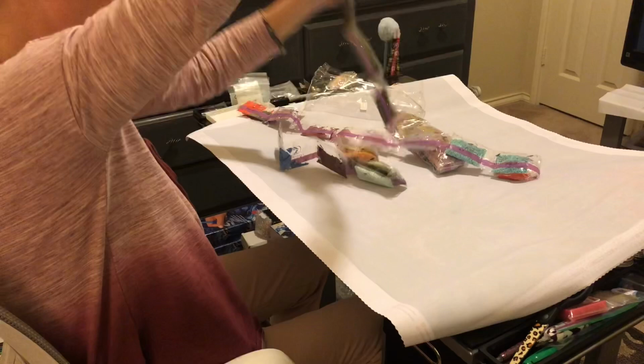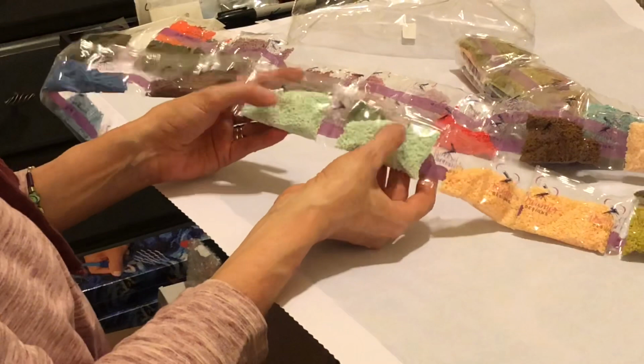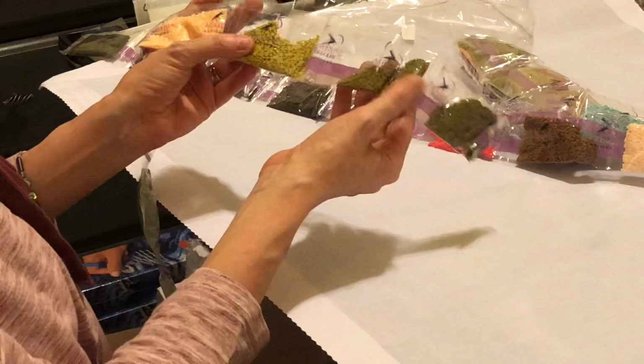Their drills come in trains. I love the trains. So here are the colors. I don't like to spend a lot of time on this. Oh, that's going to be a pretty green. There's another peach. I don't spend a whole lot of time on the drills because you can just see them as they go by.